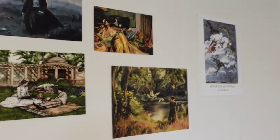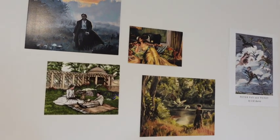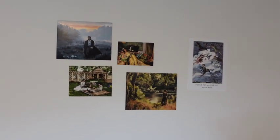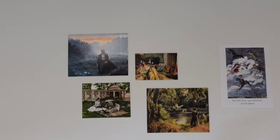Okay, so welcome to Cass's Wall of Romance. Now obviously Peter Pan doesn't necessarily fit with the rest of the theme, but I like how it looks on here spatially, and I don't really want it just floating somewhere random. I don't know if I'm gonna keep this setup.